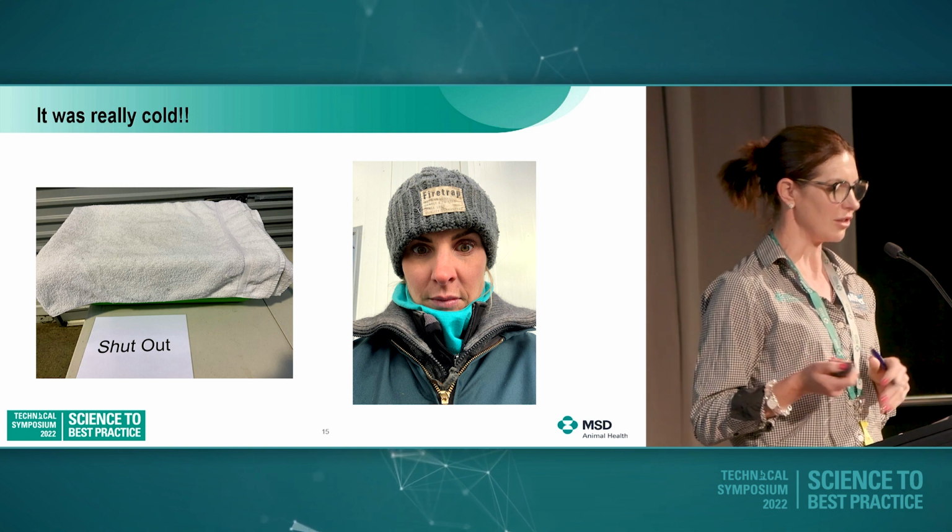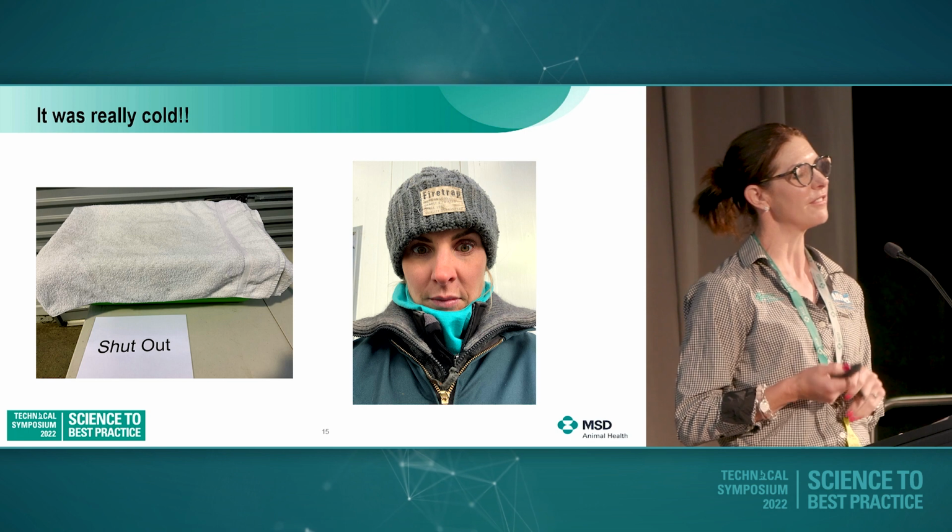We also, I don't know if you remember very clearly, had the floods in Canterbury. So this was done over 4 different days, as cows were drafted off for dry off, because it was a commercial farm, and it poured and poured and poured with rain. So just to put a little bit of context around how challenging this dry off season was.